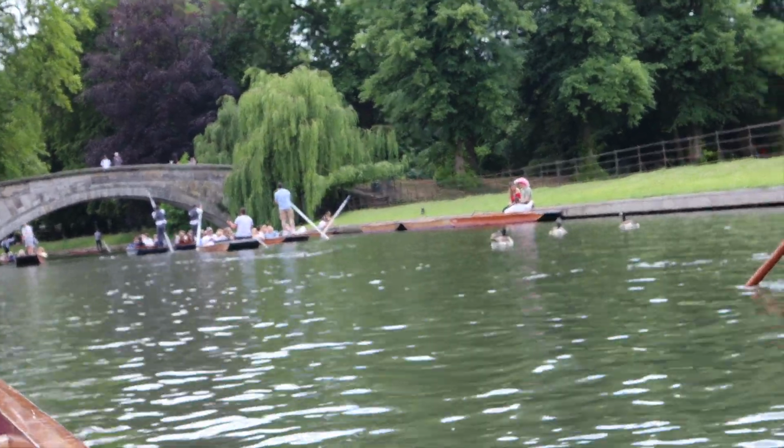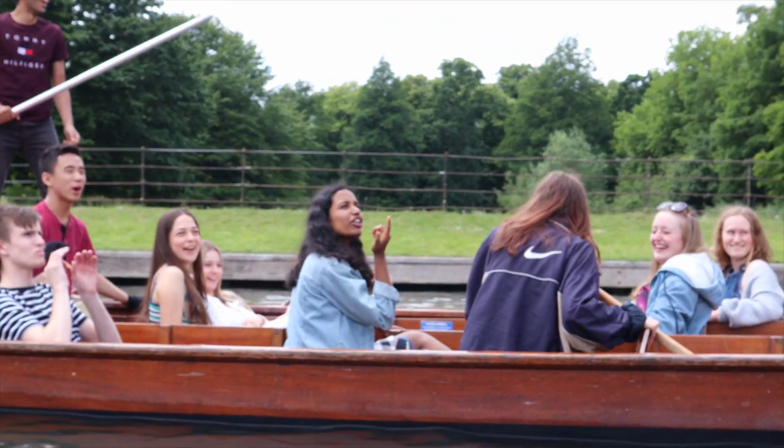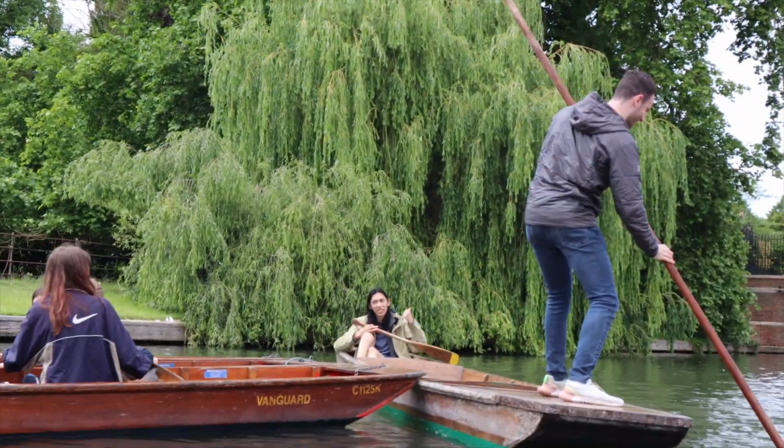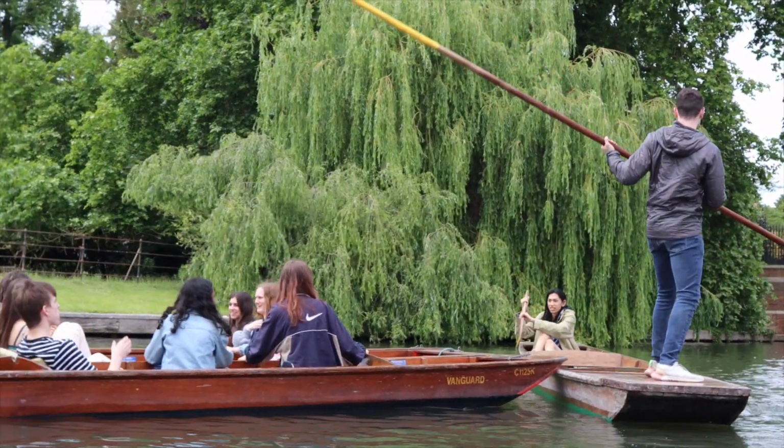Which way are you guys going? Wait. They wanted to go this way. Where are you going? Okay. I'm there. Okay, go. Alright, go.